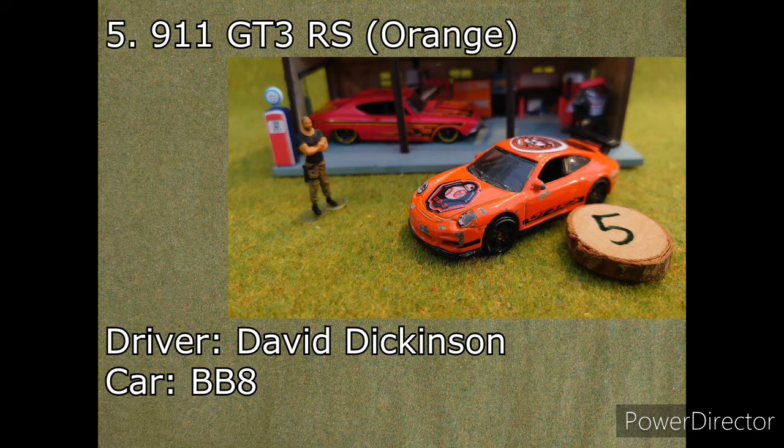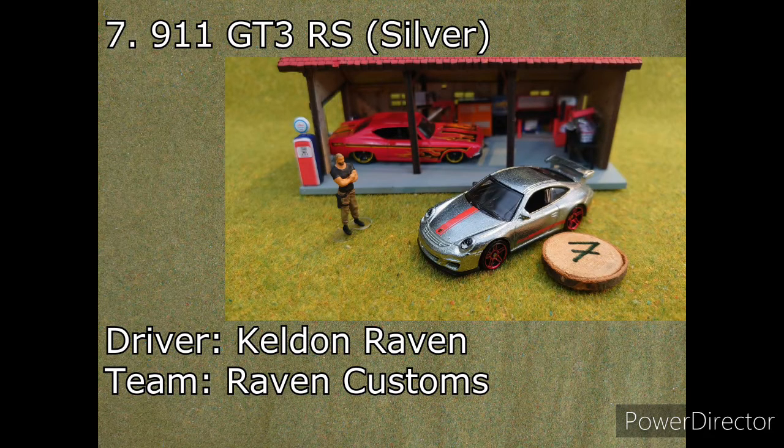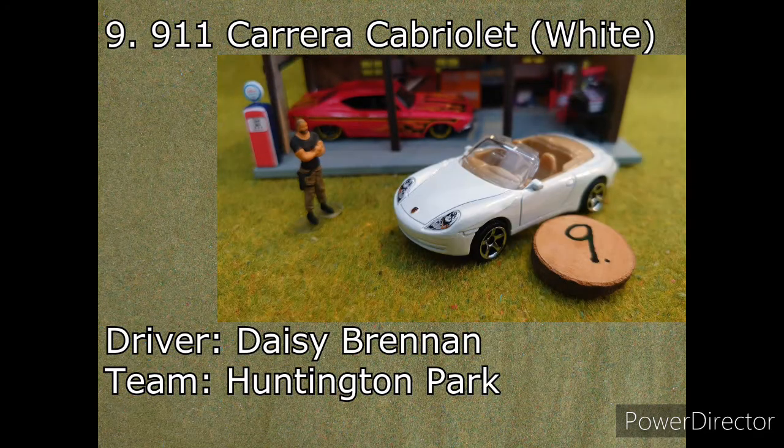Number 5 is 911 GT3 RS BB8 David Dickinson. Car 6, Schmoodle Doodle from Cottonfields Customs in the 911 GT3 RS in black. Car 7 is the silver GT3 RS, Keldon Raven at the helm from Raven Customs. The yellow Carrera Cabriolet is driven by the Commissar from Dollar Diecast Daily Racing. The white Cabriolet is driven by Daisy Brennan of Huntingdon Park.